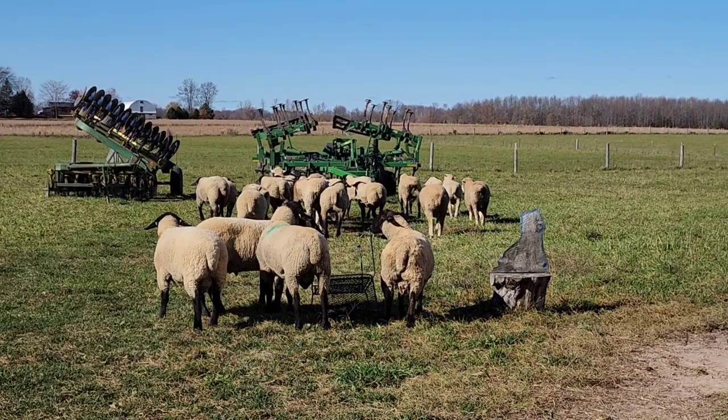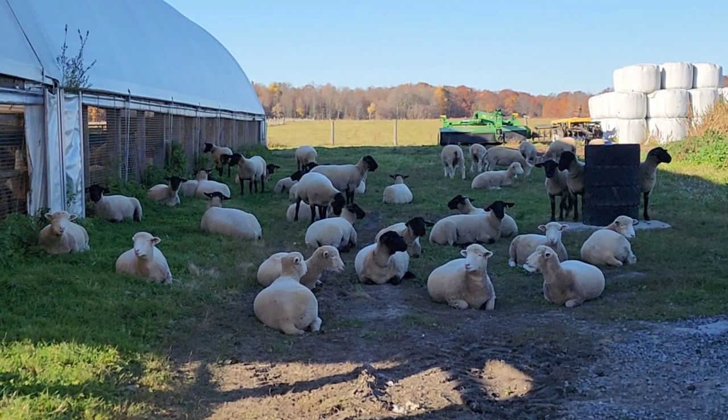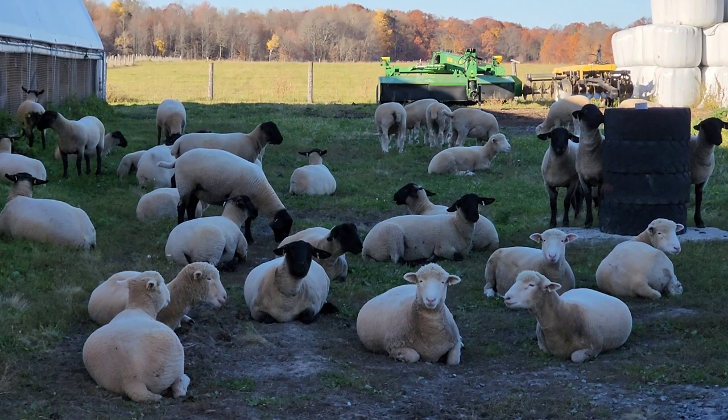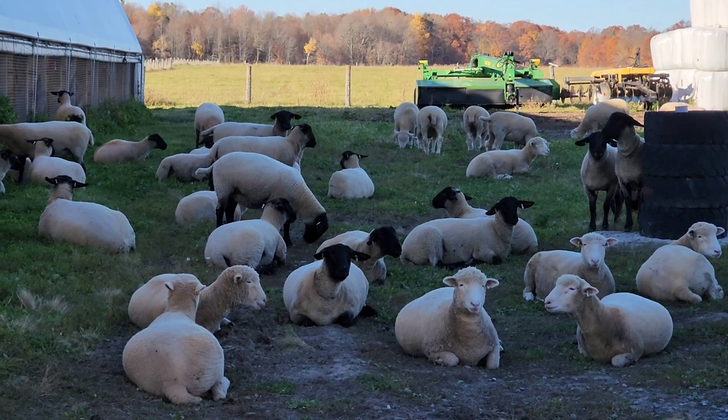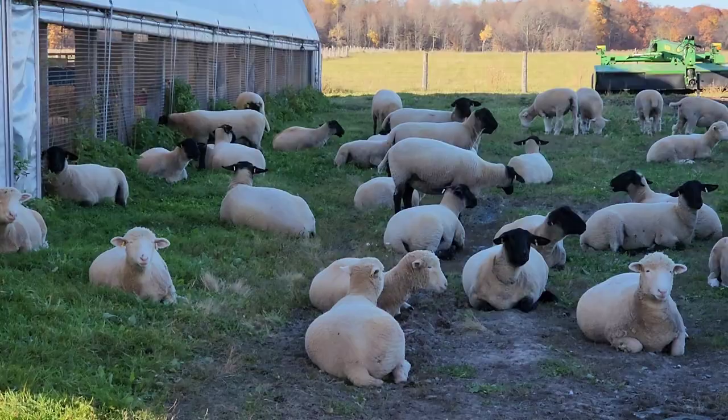I just love it when we come out for afternoon chores because everyone's so chill. These are all the replacement ewe lambs. Every afternoon between 3 and 4, they have a little siesta period, and all the barns do it. You guys are so nice. I feel almost guilty going in here and disturbing them all.